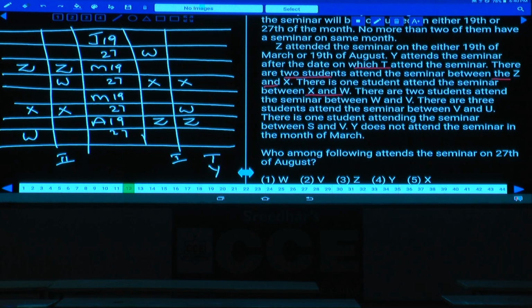And there are 2 students who attend the seminar between W and V. Between W and V there are 2 students and V must be here. Now in this case there are 2 students between W and V, V must be here. Then again coming back to this one, there are 2 students between W and V. V can be either here or here. There are 2 more possibilities in this one. And there are 2 students between W and V, V will be here.